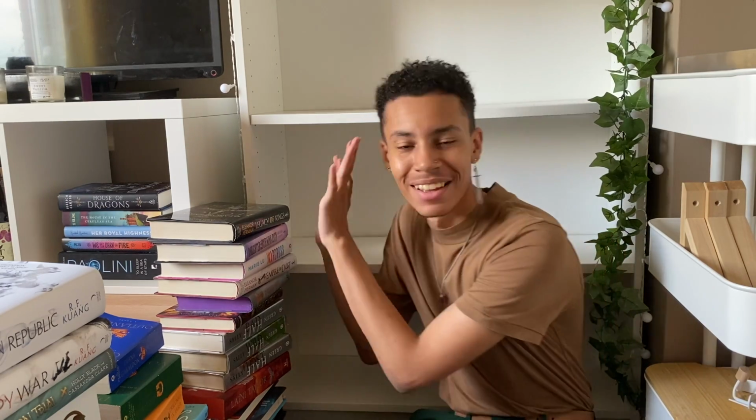I'm gonna get to cataloging. I'm gonna go onto goodreads.com. We're gonna make this shelf right now. Okay, the own shelf has been created. And so I'm gonna get to adding all of these books onto the shelf and also organizing them as and when.